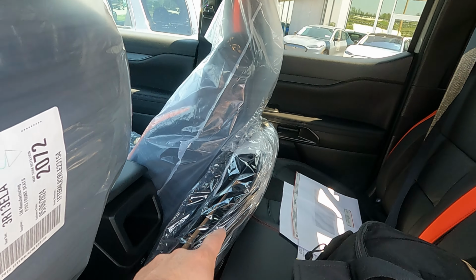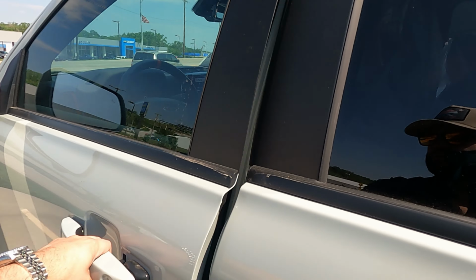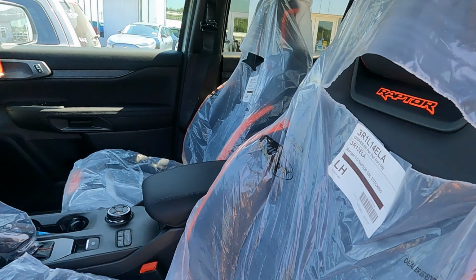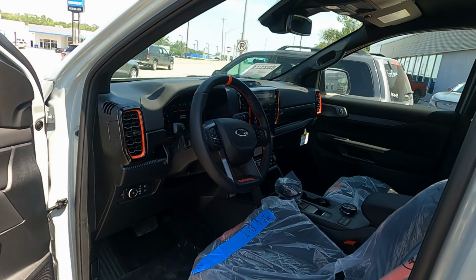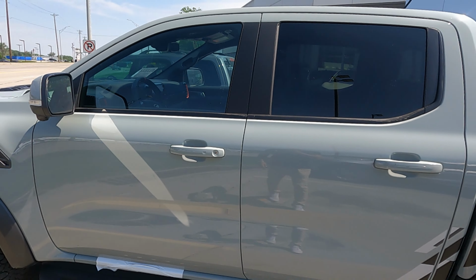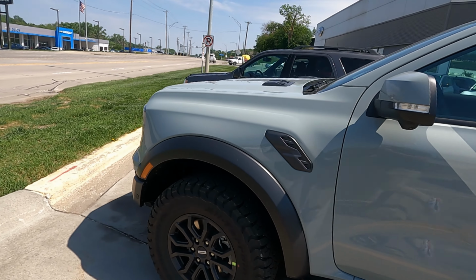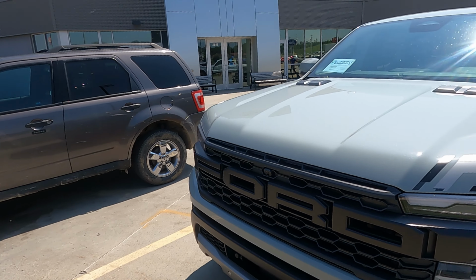Floor mats are right here, still wrapped up in the bag. The seats are still in the bag. Look at this screen. Screen still has everything on it. I mean, this is unbelievable. So I wanted to bring you guys along to check this out. So glad with the spec, the color.